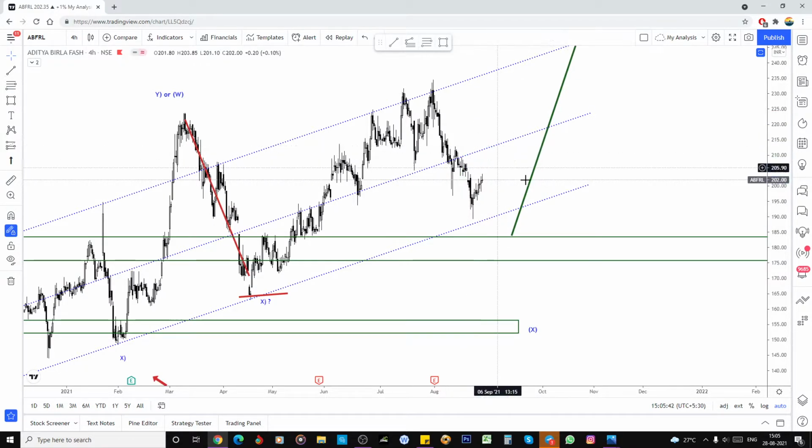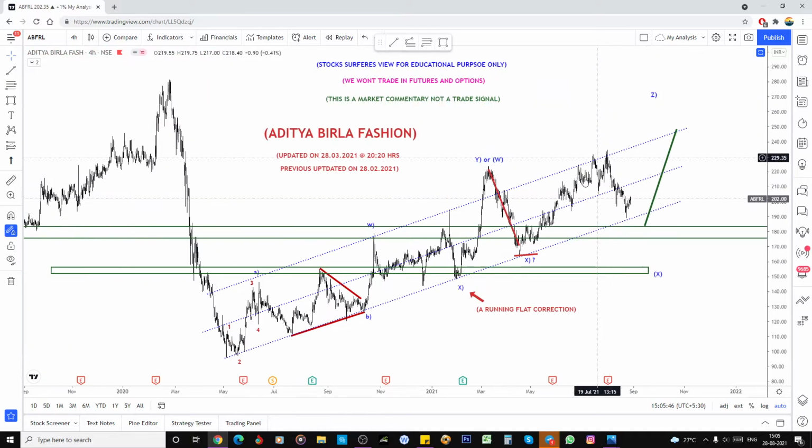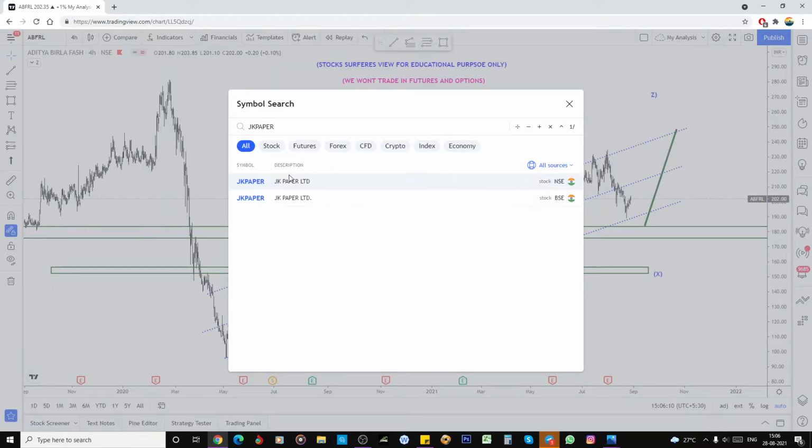Let's wait, because my view is buy only, because this is a W and we are in the X wave. Otherwise, if it's an X, this could be A and we are in the B wave. So in any way, I'm looking only for that high to nearly reach the 260 to 270 zone. How that Astra DM did, right? Like that. I will show you that Astra DM also. So let's move on to JK Paper.